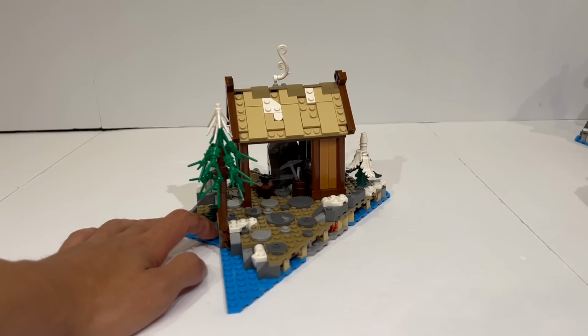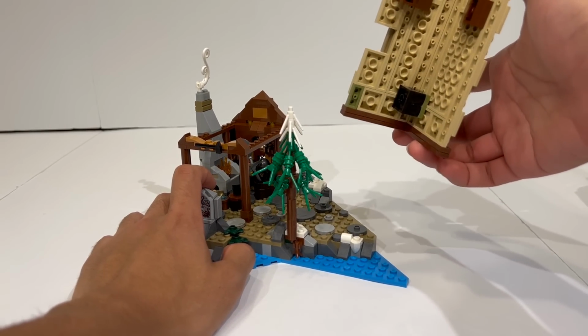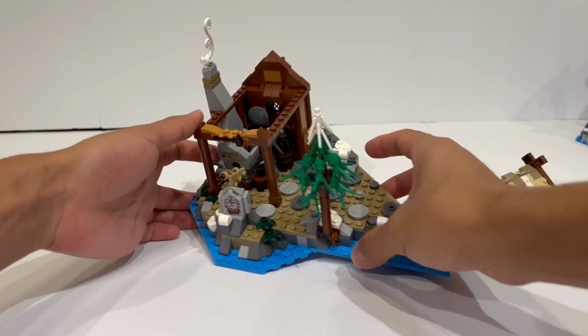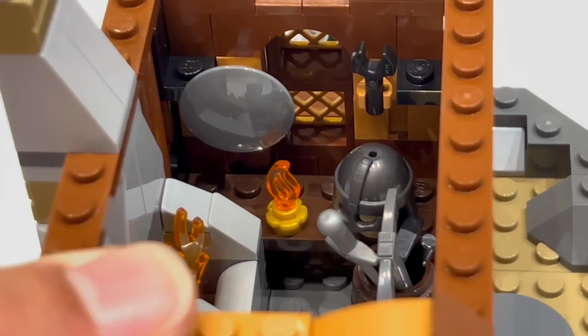And otherwise, that's the blacksmith shop. It is super simple. You can easily remove the roof for access for the minifigures. It's not even actually attached, that just comes right off. So, if you want to see a better look at the inside, you can see what that looks like right here. With that helmet, there is a plain unprinted shield.